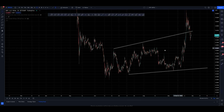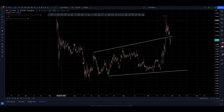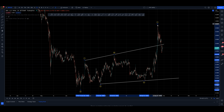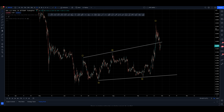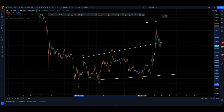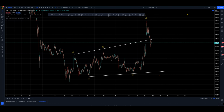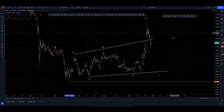So it's another expanding diagonal, in which case a very deep correction would be on the cards normally. So 1, 2, 3, 4, 5, we get a big throw over. Now the 5 is longer than the 4, the 4 is deeper than the 2, the 3 is longer than the 1. So it fits the idea of an expanding diagonal just like the larger one does. 1 and 2 in before the invalidation point. So let's now just make that minor degree, and let's put in that invalidation point back here at the low. Okay, and we'll pop a price on it.